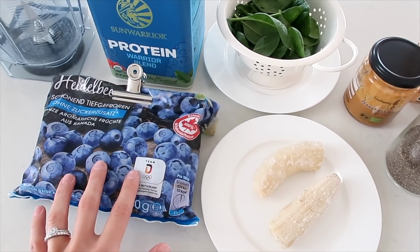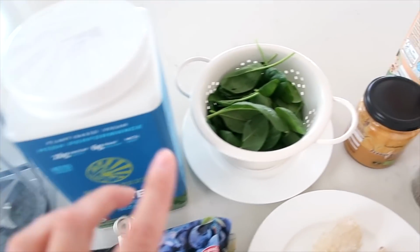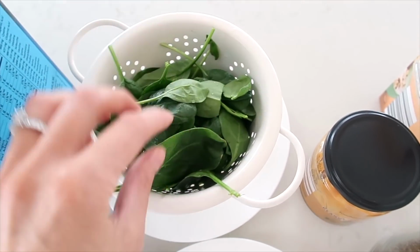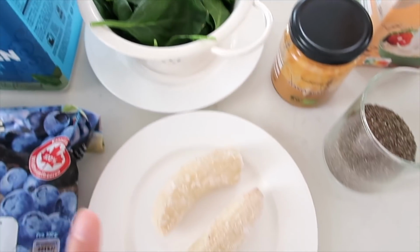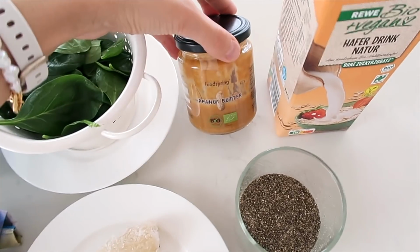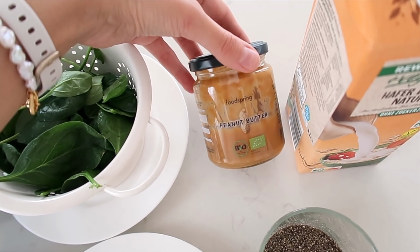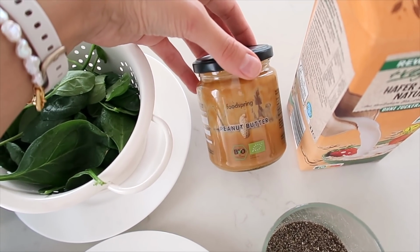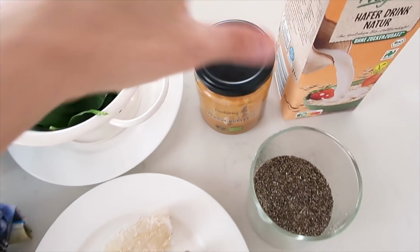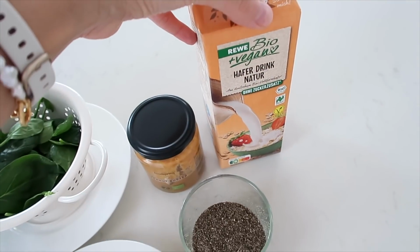So I've got some frozen wild blueberries here, some protein powder, I've got about a handful of organic fresh spinach, one frozen banana. This is some ground flax seeds, and I've really been into peanut butter lately. I usually do almond butter, but this has been a nice little switch up, and I really like it with the banana as well. And then I've got some oat milk to blend it all together.